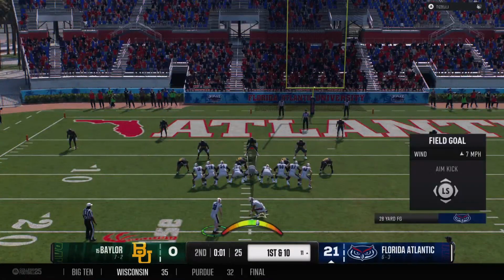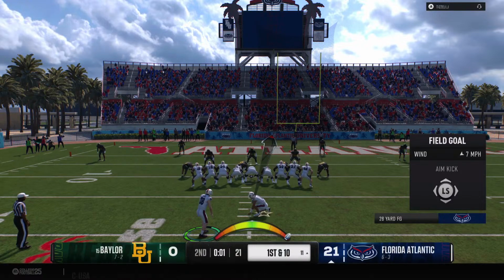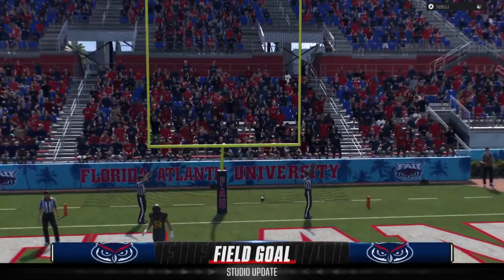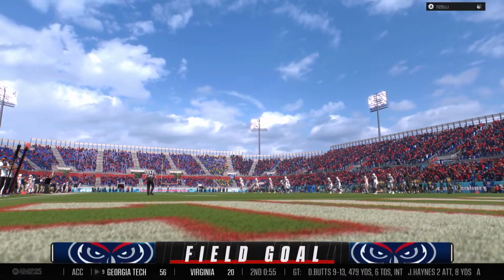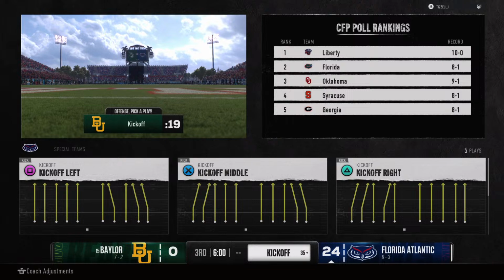And in the closing moments of the first half, they'll try to put a 3 spot on the board. And this one splits the uprights. And the field goal to end the half takes us to halftime. That's the end of the second quarter. That means it's time to join Kevin and our halftime update.